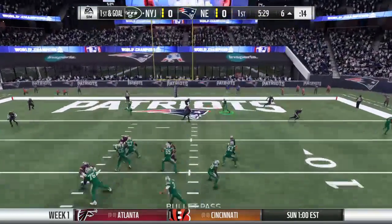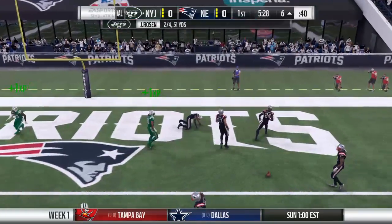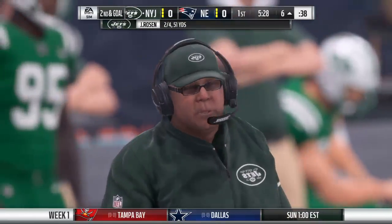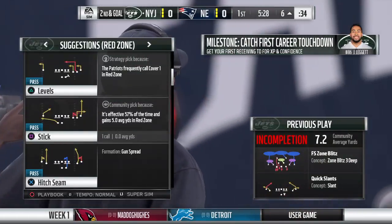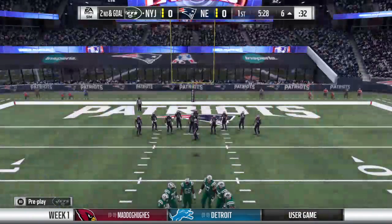From the shotgun, he'll look to throw. Oh, and it's incomplete. That would have been big in the end zone if he could have held on. Instead, it's 2nd down. Those throwing windows get a lot tighter near the end zone, don't they?